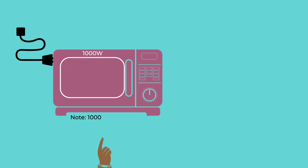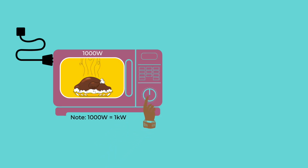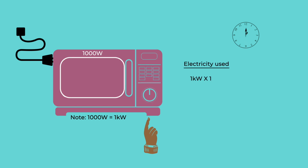If you have an appliance rated 1000 watts, which is 1 kilowatt, and you use it for 1 hour, you will have used 1 kilowatt hour of electricity. If you use it for 2 hours, you will have used 2 kilowatt hours. By now, I'm sure you see where this is going. If you use a 1.2 kilowatt appliance for 3 hours every day in a 30-day month, the estimated monthly consumption is 1.2 kilowatt times 3 hours times 30 days, which brings about 108 kilowatt hours.